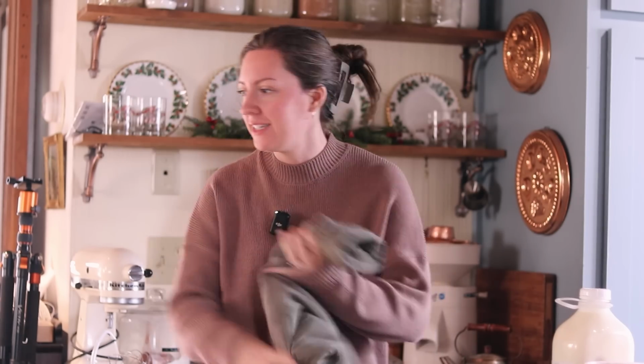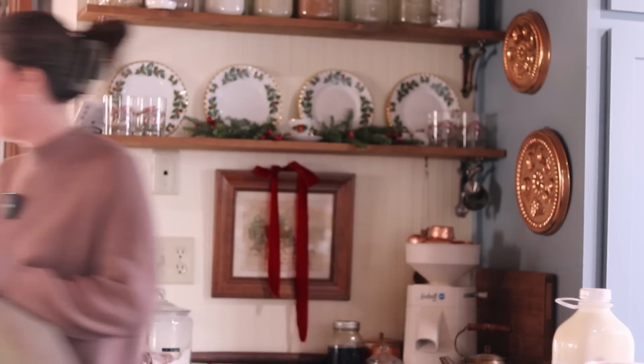Okay, we just got in the door. It is windy today. It's much warmer today than it has been, but it is very windy, so I'm a little bit disheveled. Let me put my jacket away.